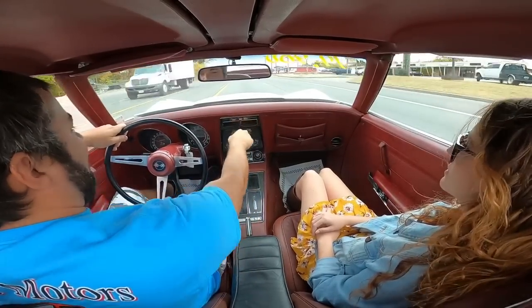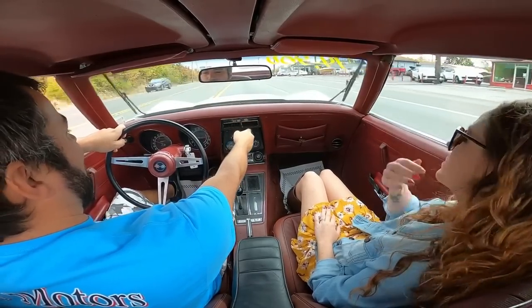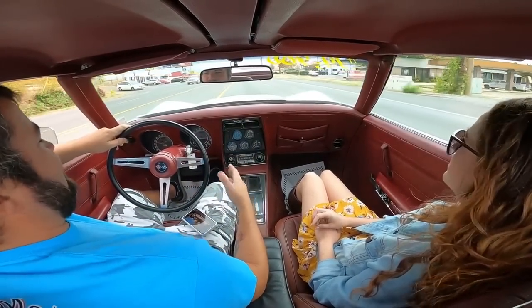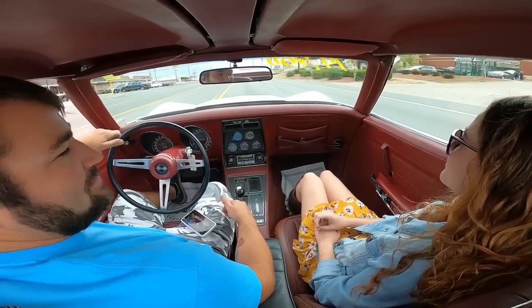Windshield wipers are starting to work there. That little motor was hanging up and just warmed up. Looks like it's starting to work. There we go. So yeah, if it starts raining, you wait a couple minutes and then the windshield wipers work. Not how it's supposed to be, is it?